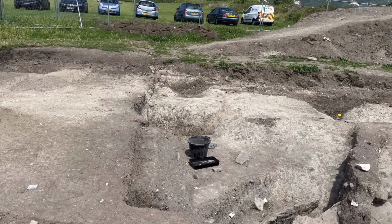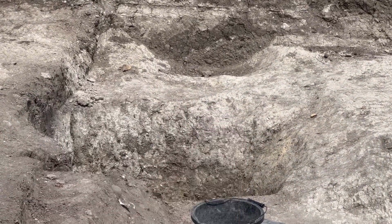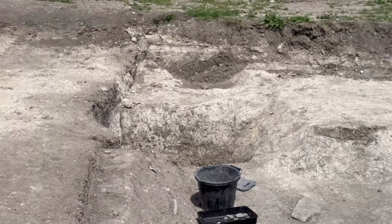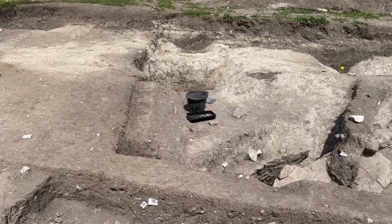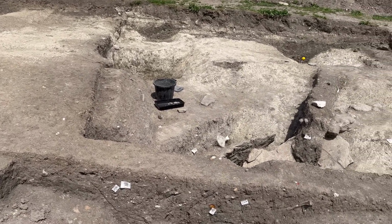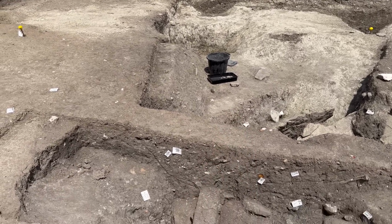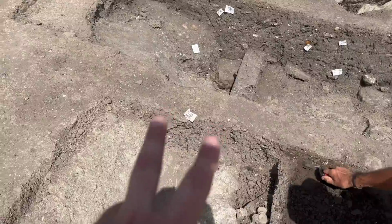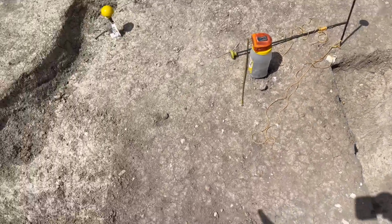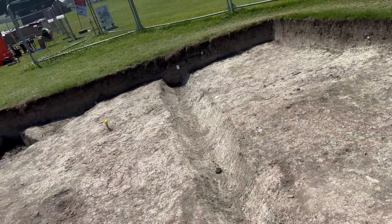Not too sure how well it's coming out on camera, but I'll zoom in for you. See this lovely crescent shaped ditch here. As I zoom out, you can see it actually follows the way through. And this is pre-Roman, is it? The little one is Roman, I believe. But the big one? Potentially Iron Age. You can see the ditch channels through, continuing in that direction.